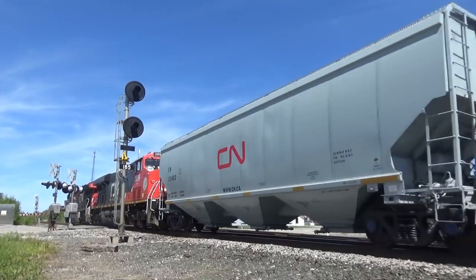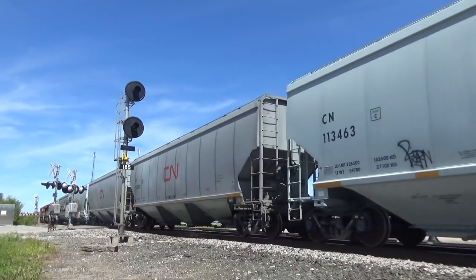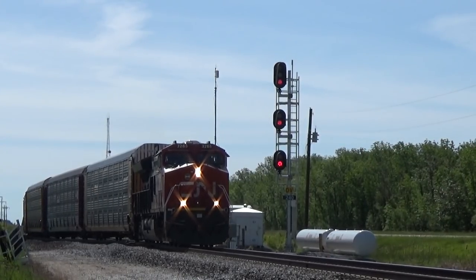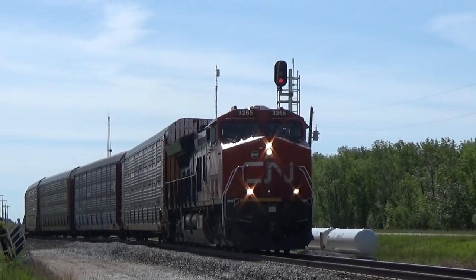Now, you may be wondering, what is this? Well, the Sprague Subdivision is part of CN's major route between Winnipeg and Chicago. Basically, this line combined with the Fort Francis and Rainy subdivisions create a funnel for all CN traffic between Western Canada and the United States as a whole. And yes, I know what you're thinking. It's busy. Oh, so very busy.